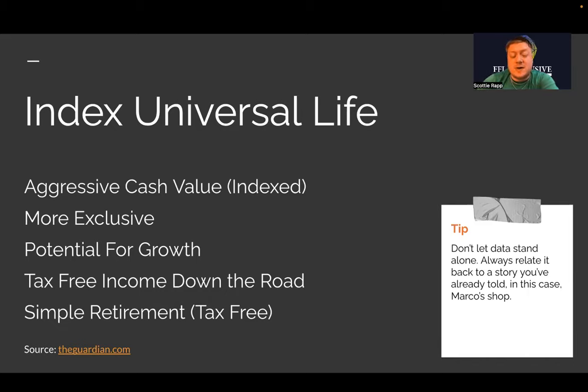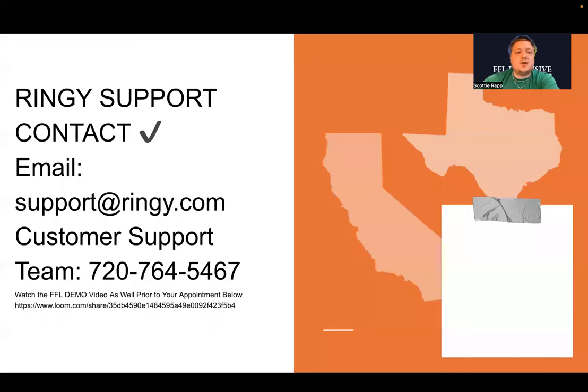You can design these with National Life Group, with F&G. There's a couple different companies that we can use, right, to illustrate those plans with.